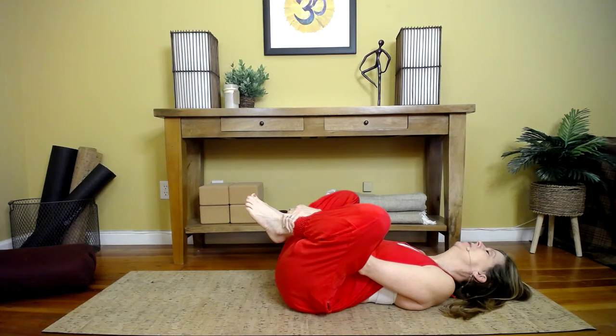And just track. Can you slowly create any more opening, any more softness? And sometimes it's not the places that you think are going to be giving you resistance or tension. I just noticed my jaw was tight.